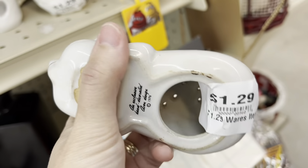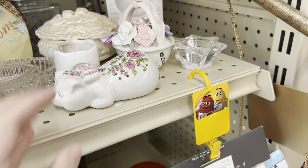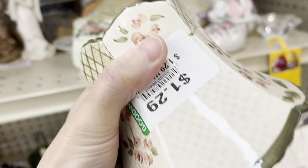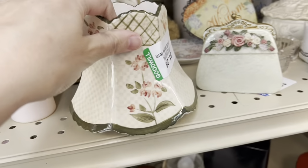This is the most adorable little pig. I believe that this is some sort of potpourri holder. You can see all of the little holes in it that maybe you would have put potpourri or something in it. Maybe it's just missing its stopper. I don't know, but the pig itself was super cute.